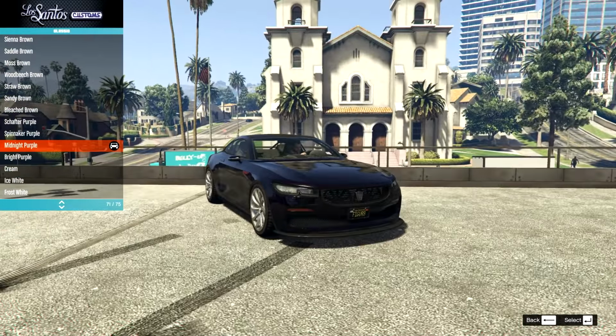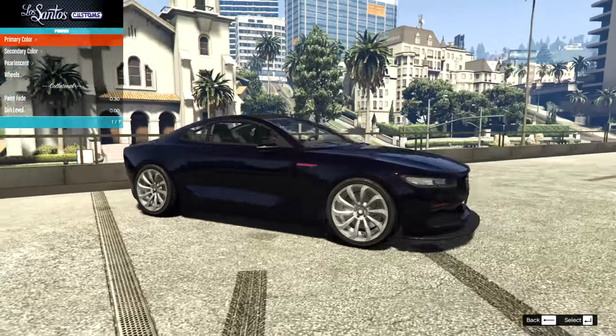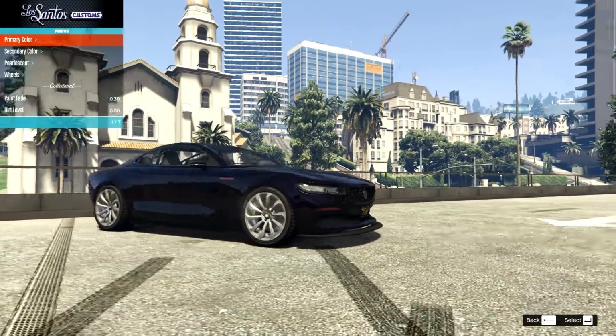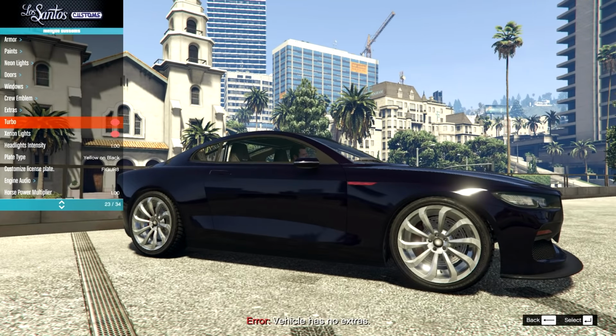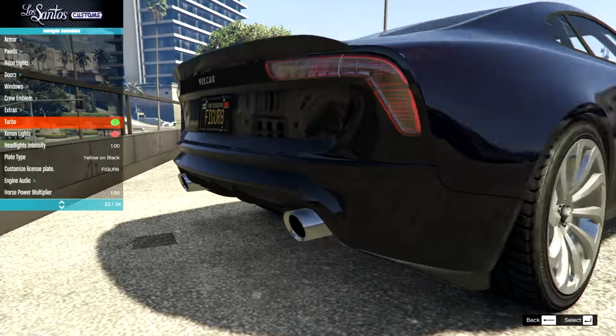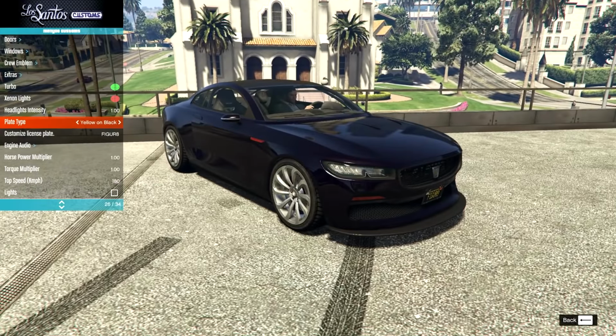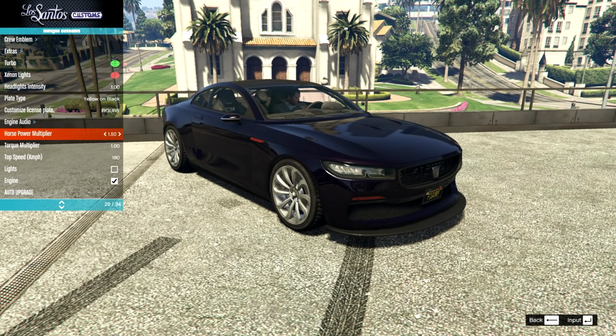That is solid. Well, I'm going to go for midnight purple because I want to make that nice and mean and stealth as well. On the extras, we have no extras. We'll add the turbo as well. So yeah, we can't actually hide those exhausts at the rear. And we've got the black plate already to add to the stealthiness, as I always pick with these cars. And also, let's just crank up the speed multiplier as well. Let's just make this proper fast.